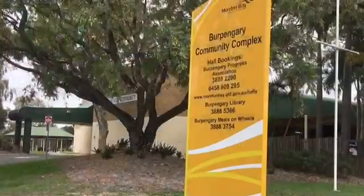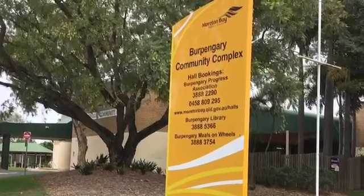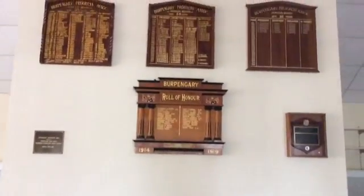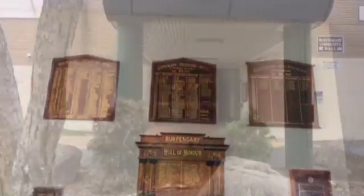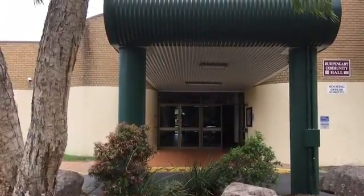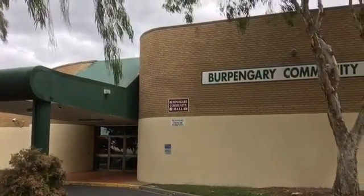The Burpengary Community Hall is used very frequently by various members and organisations of the community, and while it has frequent use, there are interior and exterior problems that could prevent further bookings at this venue. Negatively, the recommended solutions for this would overall cost a lot of money, but would hopefully increase the likelihood of bookings at this venue.